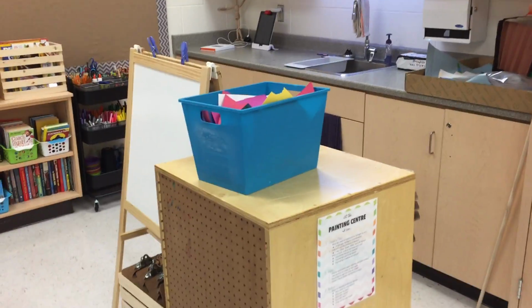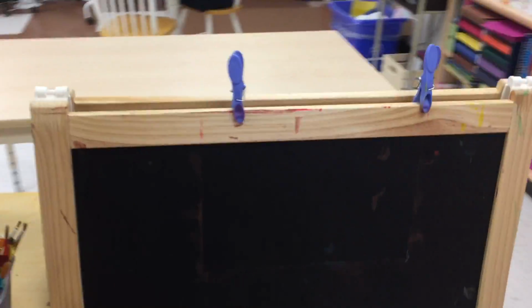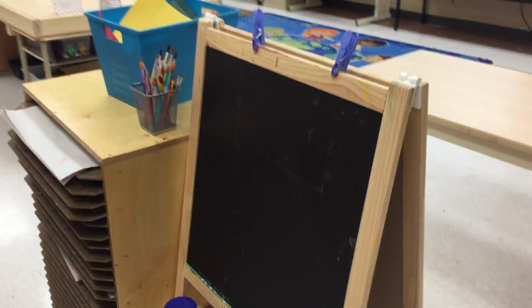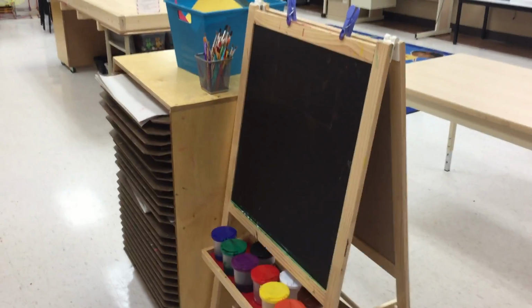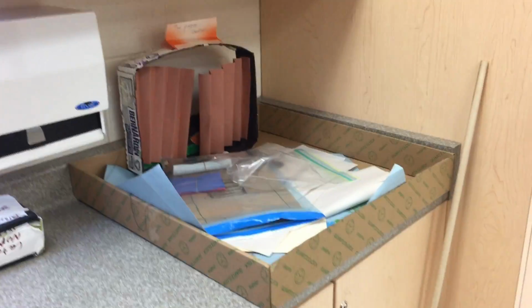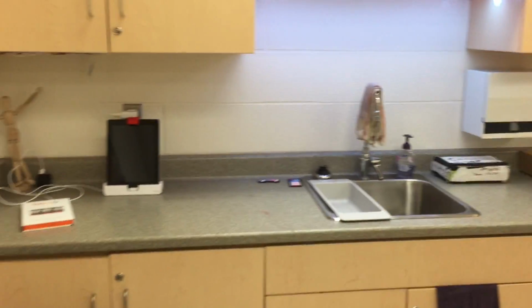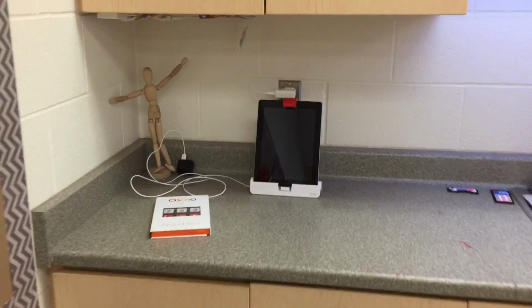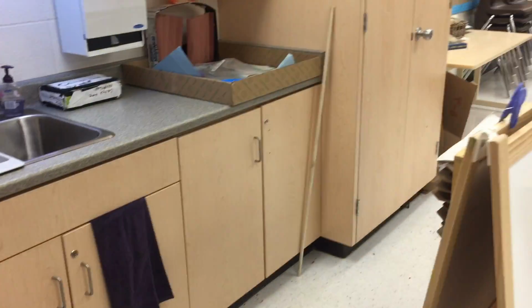And then over here, we've got our scrap paper bin, our art drawing rack, and an easel for painting. So instead of painting being an activity where all students do it at once, just the easel is here and students can come over one at a time and be creative and paint. We've got some student projects in the middle of being created, different games they're creating in a puppet theater. Over here we have an Osmo. Right now we're doing the numbers game, but Osmo lets us do quite a few different games, which are quite fun.